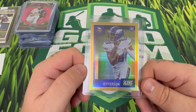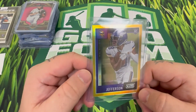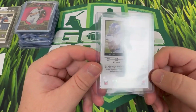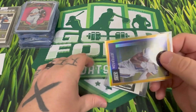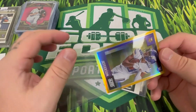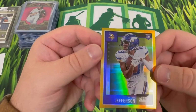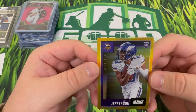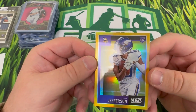With the Justin Jefferson Score Rookie Gold. This one is numbered to 50, and it looked really, really good online. We'll take a peek at this one as well. I'm hoping that this is gem worthy. You're just always skeptical when cards like this are out in the wild, because you're thinking, why didn't somebody else grade it? But sometimes people just rip packs and they want to generate money and go rip more. So sometimes it's that simple. But it's looking pretty good initially.